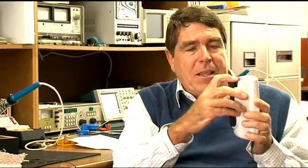So what we have over here is a product that uses human energy to create its electricity. On the back of the product there's a crank, and you wind up the crank, and in doing so I'm creating electricity at about this speed, and for every minute of turning this crank I'll get 10 minutes of monitoring time from the product.